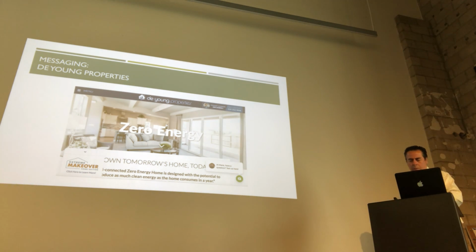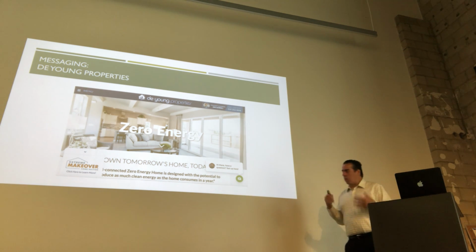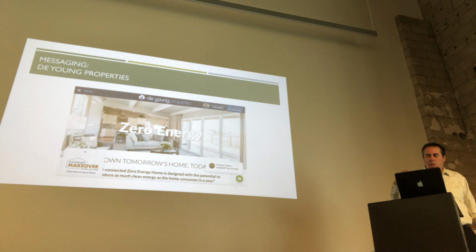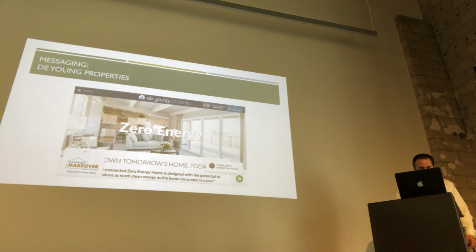This one here is D Young Properties. When you go to the website and you see Zero Energy, you know what it is that they're talking about. They're hammering it. There's no question what they're doing. And they're talking about everything that they talk about, all the touch points about the new homes, and their tagline is tomorrow's home today. The problem is, tomorrow's home's already here for everybody. Now, how are they going to respond to it?